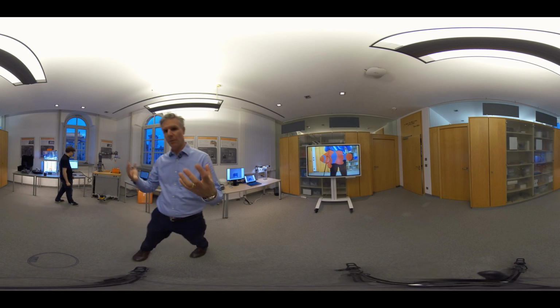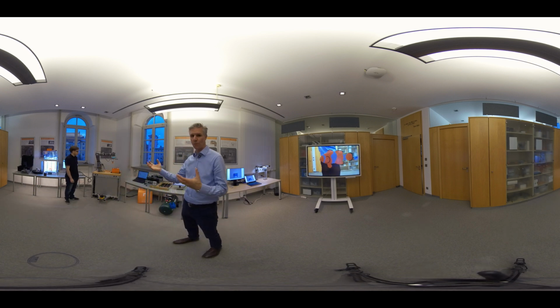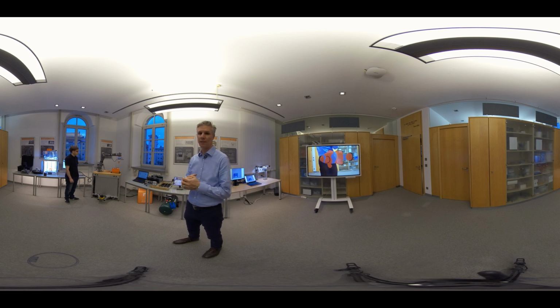So this technology of collaborative robots allows you to work with robots without a safety fence. And this makes it attractive also for smaller companies because the program is visual and you have less safety restrictions.